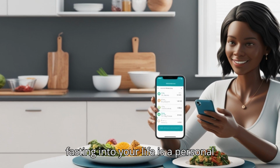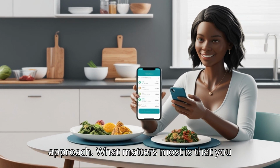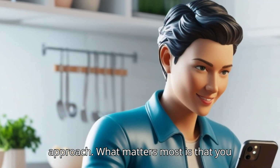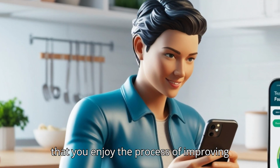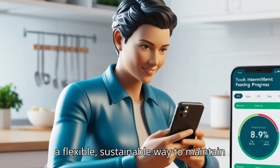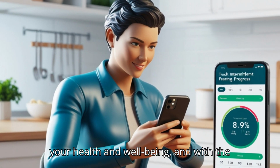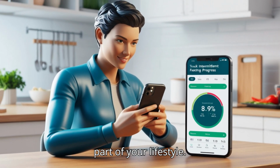Incorporating intermittent fasting into your life is a personal journey, and there's no one-size-fits-all approach. What matters most is that you find a routine that works for you and that you enjoy the process of improving your health. Intermittent fasting offers a flexible, sustainable way to maintain your health and well-being, and with the right approach, it can become a lasting part of your lifestyle.